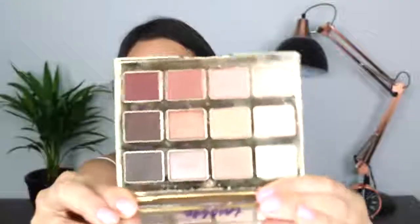I used to be head over heels for this palette, but honestly I think I'm gonna get rid of it. I just feel like this should be a black, but it's a gray, so sometimes my looks just look washed out with it. And also sometimes these aren't really all that pigmented. They look pigmented when I swatch it with my finger, but on the actual brush on my eyelid I feel like they're not all that pigmented. I never use it anymore, so that's in the goodbye pile.